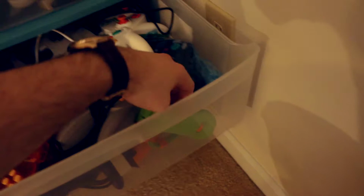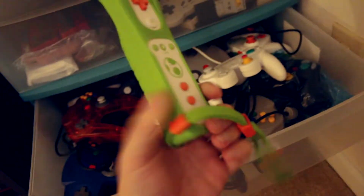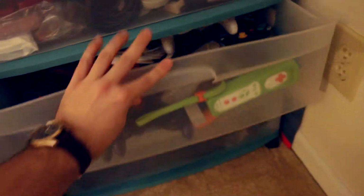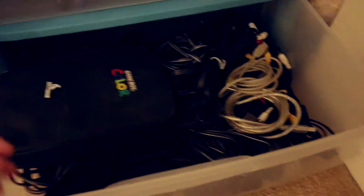This is a Yoshi Wii controller. I also have a Toad one somewhere. I don't know where it is. And down here at the bottom, pretty much audio, video cables, and power adapters. Not much to see in there, to be honest.